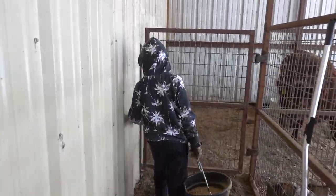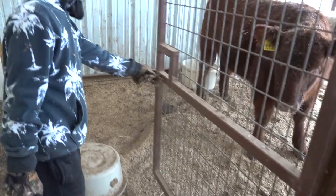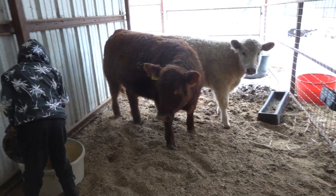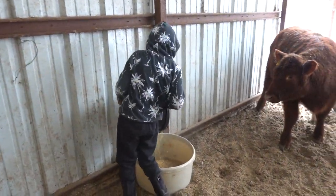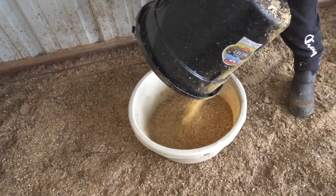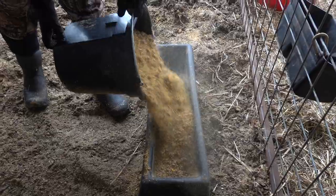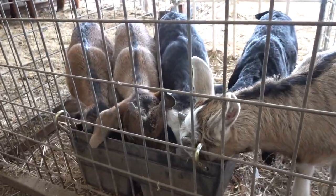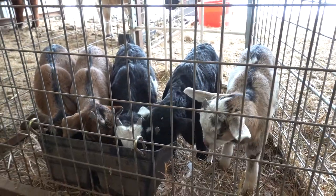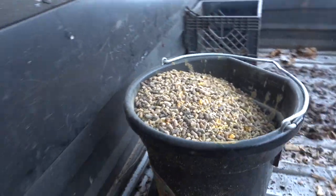Let's go feed your show heifers. It's hard to open this. Gross. Hey Maggie, are you hungry today? There we go. One bucket down, let's go get another one. Yep. All right, all the farm animals are fed.